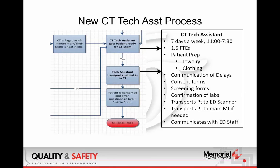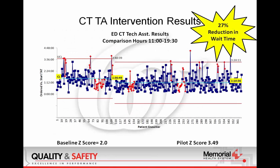And this is what we actually got. The CT tech assistant results. Here's a comparison before and after. The average time was an hour and 36 minutes for the whole turnaround, not just that 45-minute section, but that whole turnaround. And that's a 27% reduction in overall wait time, from an hour and 36 minutes to an hour and 10 minutes. That's exactly what the model predicted for us, that we would see about a 27 to 30% reduction. And so we felt like playing the lottery that day.